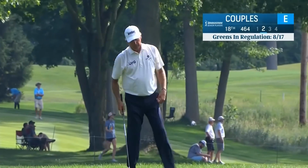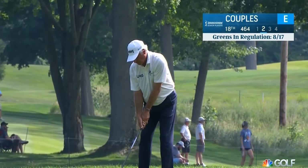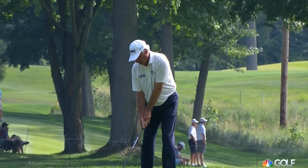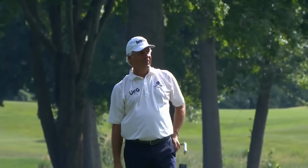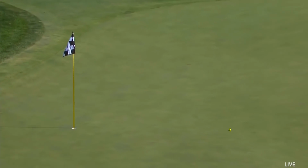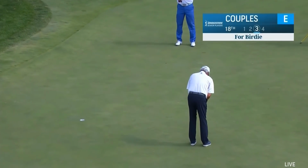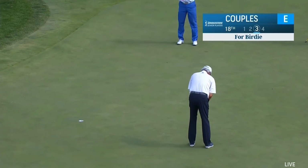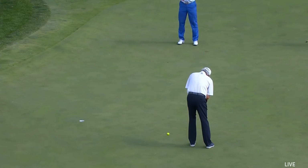Fred Couples has birdied 3 in a row and 4 of his last 5, but he's missed his tee shot well to the left at 18. Got to go low, try and chase it up there. I think that worked out okay. Freddie's going, where have you been all week? We saw the wonderful shot by Couples at 18. Can he finish with 4 straight birdies and 4 in his last 5 holes?